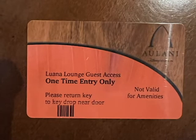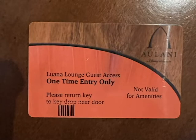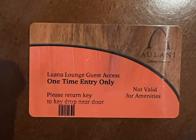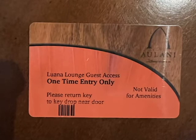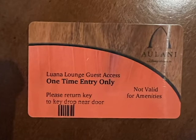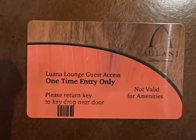So how do you get around this? Well, Aulani brought back their lounge. They have a lounge right next to the Pauhana room. On the first floor, right next to the main dining hall, there's this activity room called the Pauhana room, and directly next to that is a lounge. It's called the Luana Lounge, and the downside is you can't just walk in. You need a special key, and in order to get that key, you have to line up around 8 a.m. in the DVC member line.